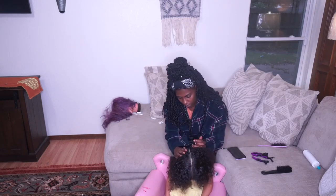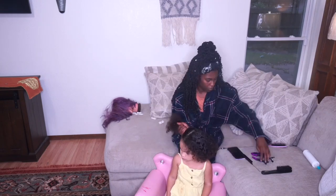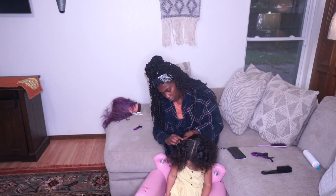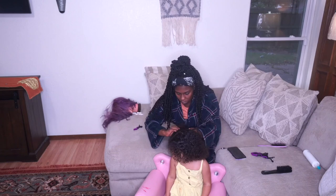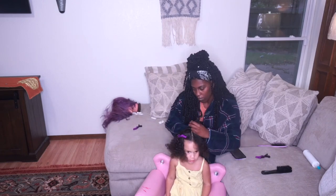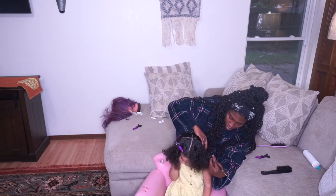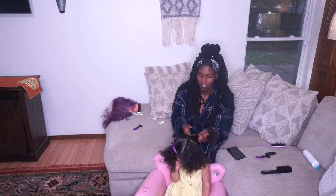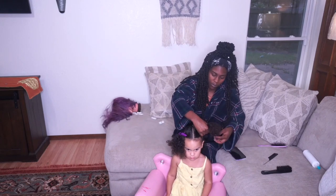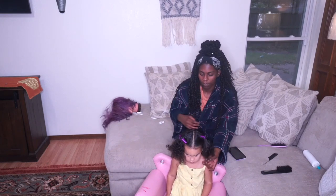So I thought that London was very tender-headed. Turns out I was not using the right products. I just was not doing the right things to her hair, manipulating her hair in the correct way. So since school, we've really been working on that. And London now, she loves getting her hair done. We just have to work on braids, but hey, we're gonna get there, and I'm super excited, and I'll be sharing more videos about that too.